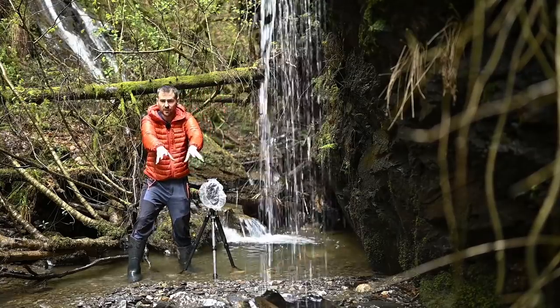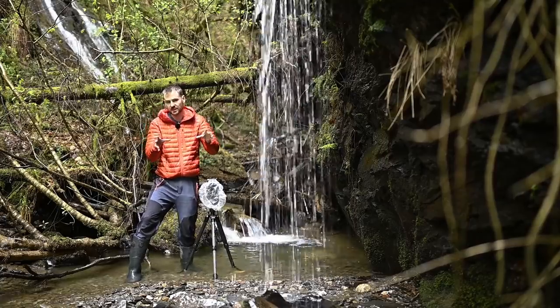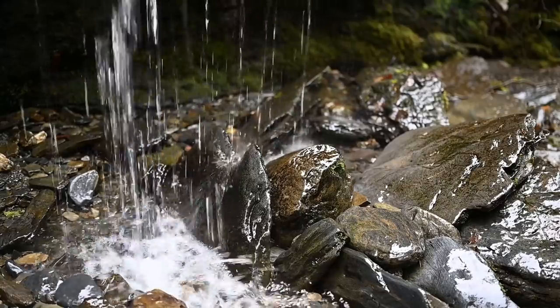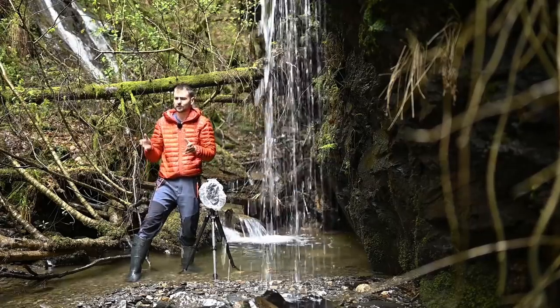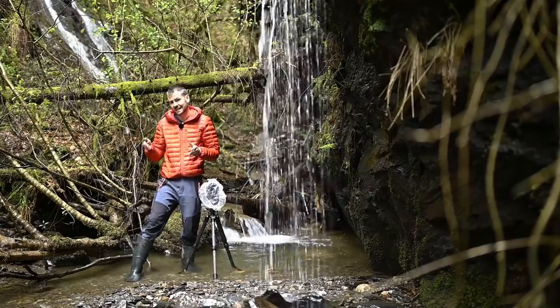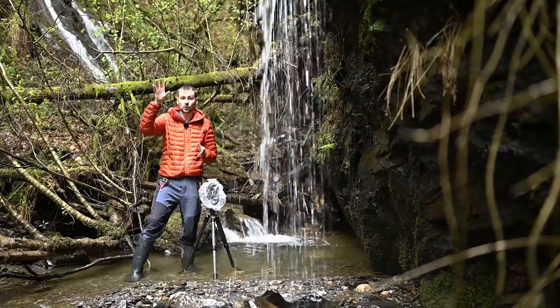And then right in the foreground here, just in front of me, you can see there's a big pile of boulders and stones that the water is falling right onto. That creates a nice focal point and point of interest at the base of the shot. And then on the right side of the image, the river here flows off into the distance. So it creates a nice leading line through the image straight into the backdrop.